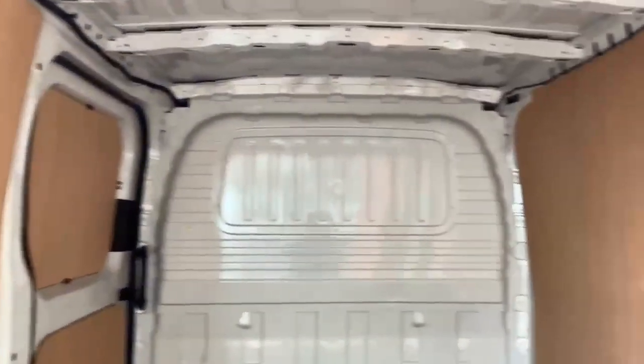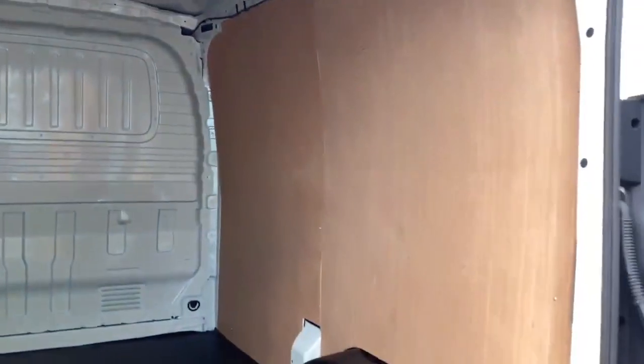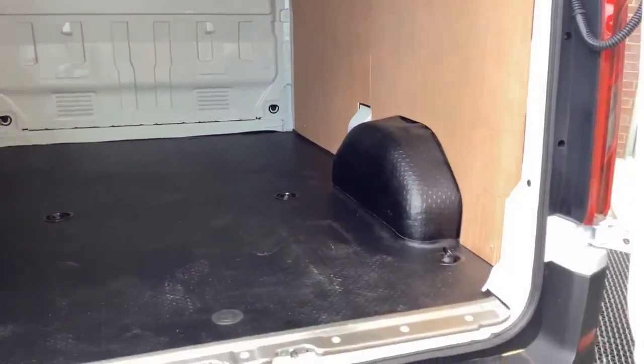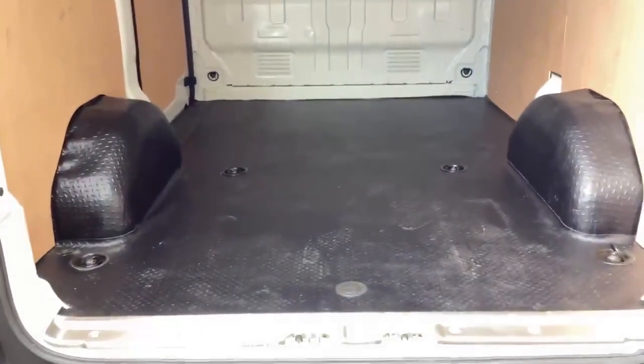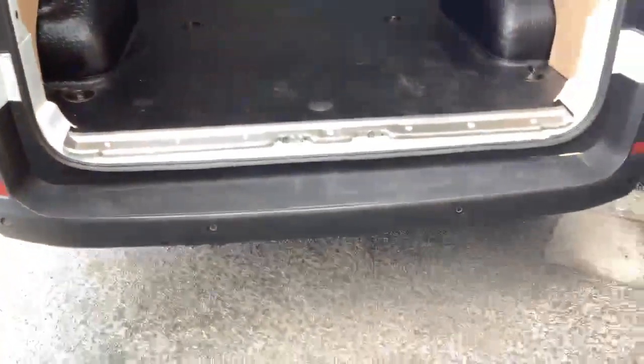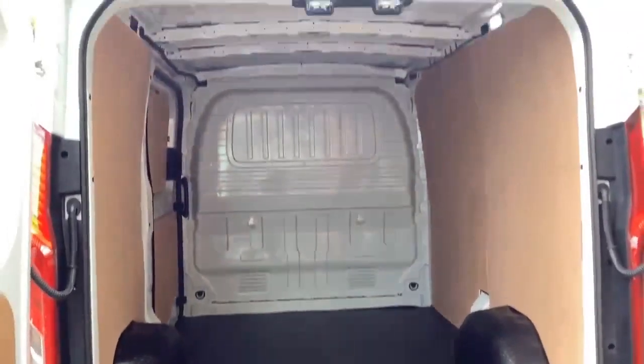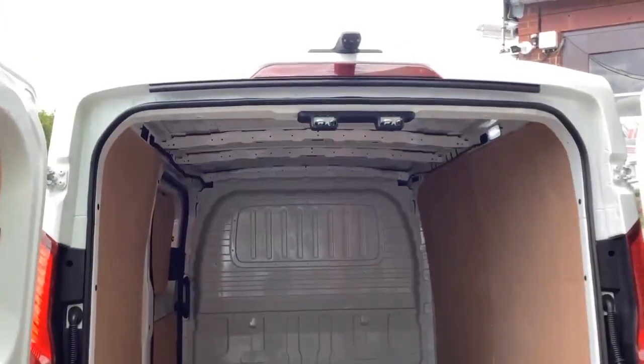And overall, it is very clean. It hasn't been battered, as some obviously can with that kind of mileage already, but it's in good condition. A nice step as well to climb up into the interior. And there's that very clever reversing camera up top there.